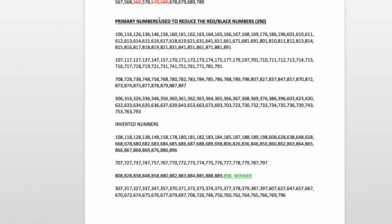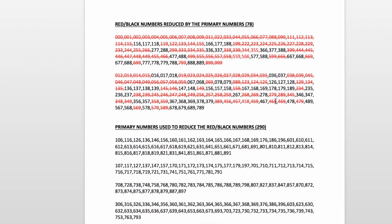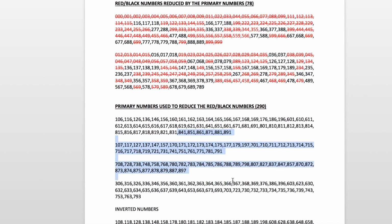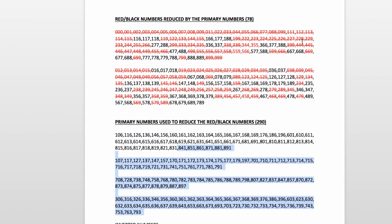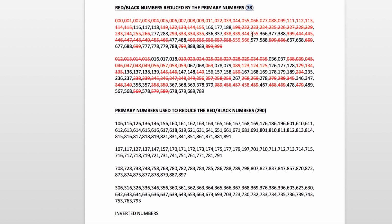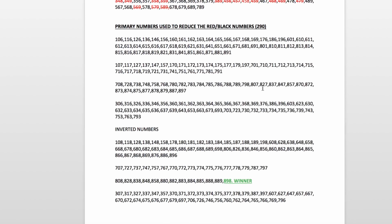290 numbers from the primary numbers section, all these. So I took all these numbers, I compared them with the 220 numbers of the red-black numbers, and look what I found. All these numbers that you see crossed out were not in the primary numbers. So I crossed all those numbers out, and I was left with how many? 78 numbers out of 220 numbers. And where's the winner? The winner was 898?